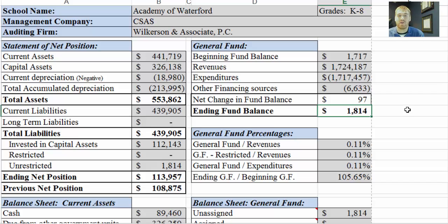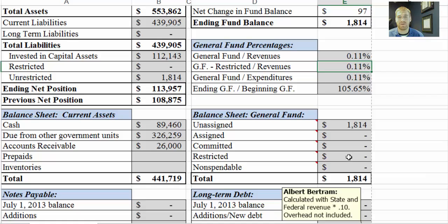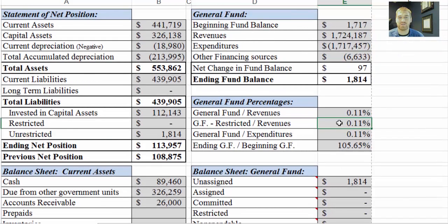Down here, these calculations are based off of these numbers. General fund divided by revenue takes the ending general fund divided by revenue. General fund less restricted divided by revenue would, if there was a restricted amount down here, which a school would usually have for a debt service on a revenue bond or something like that, take that into consideration. There's no restricted amount, which is why those are the same.